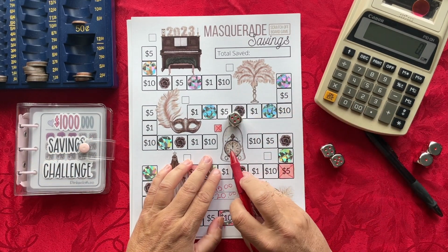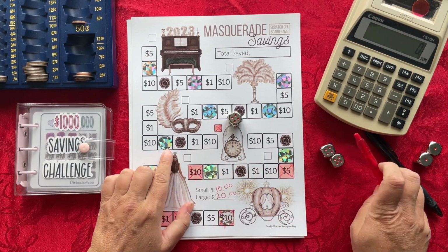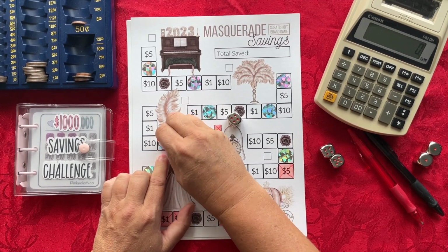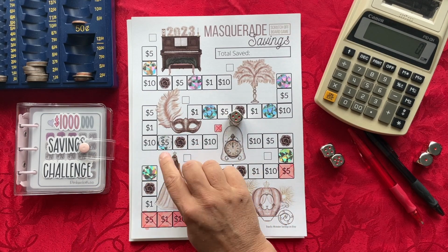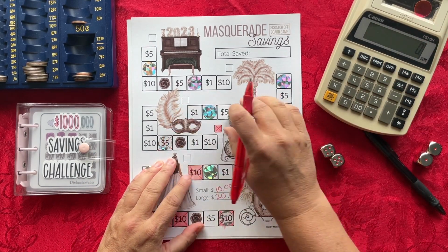So we have 4. So this was the last spot. So we have 1, 2, 3, and 4. So I'm going to use my little scratcher right here, and I get to scratch off the scratcher to see how much I need to save. And in this case, I need to save $5. So I'm going to go ahead and mark that.